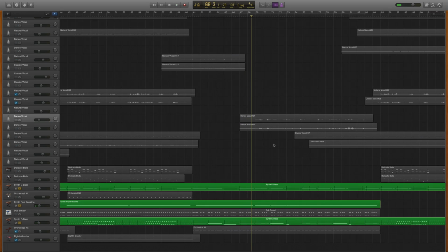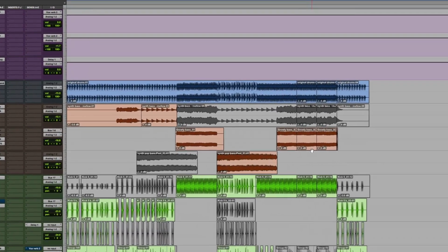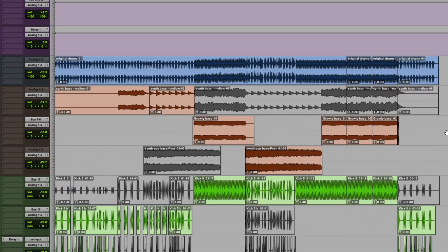Having 3 bass tracks playing at the same time is just going to make the overall mix sound muddy and the low end unclear. You can have 3 different bass sounds, but preferably not all playing at the same time. So what we did is take the 3 different sounds and divide them up onto 3 different tracks over here, and make each one feature in a different section in which it sounded best.